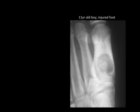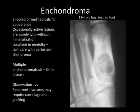An 11-year-old boy with an injured foot, large lucent area with a central calcific area. This is an enchondroma, and that stippled or mottled calcific appearance on the inside is consistent with enchondroma. They're often localized in the medulla of the bone, and this is compared with periosteal chondroma, which is periosteally based. Consider doing a bone scan for multiple enchondromatosis with Ollier's disease when seeing one of these lesions. And often these enchondromas can be just managed with observation, but sometimes if they're causing fractures, they may need surgery.